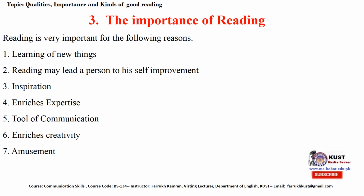The fifth importance of reading is tool of communication. Reading is a great tool of communication. It is through reading that we understand the message of the other party.